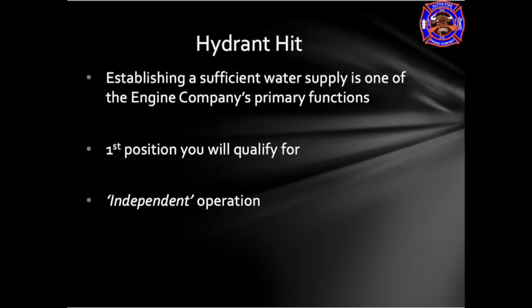So one of the goals of the engine company, again, is hitting the hydrant, making that connection. We need to think about the importance of moving water from the water source to the fire scene. The apparatus in the Alpha Fire Company has a minimum 750 gallon water tank. With that 750 gallons of water, flowing a hand line at 150 gallons a minute, we have roughly 5 to 6 minutes of water supply on the engine before it runs out. Now that's at the efficiency of 150 gallons a minute.